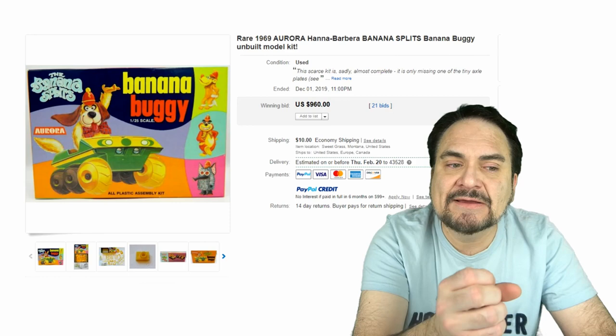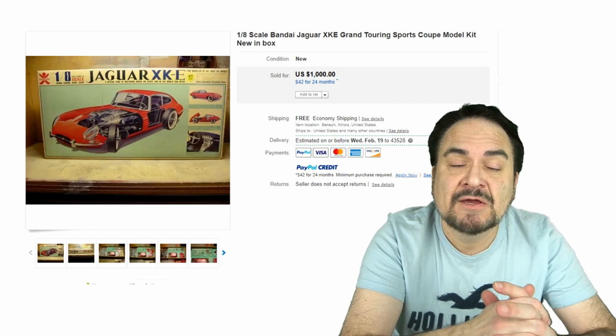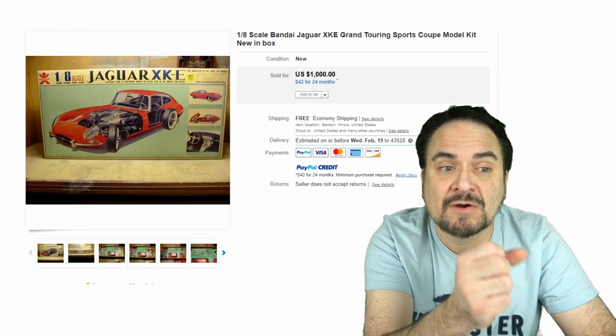$960. Now, model cars are always great as well. It just depends on them. Some are much rarer than the other ones. This is an original Bandai, which is probably just a copy, not necessarily a bootleg, but a copy of a US version of this. This is the Jaguar XKE. $1,000 as well. Still in the box, still ready to go.